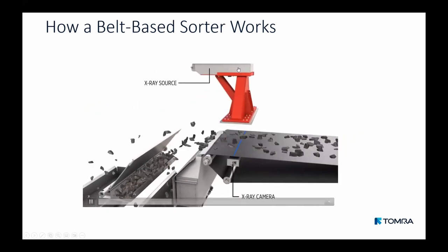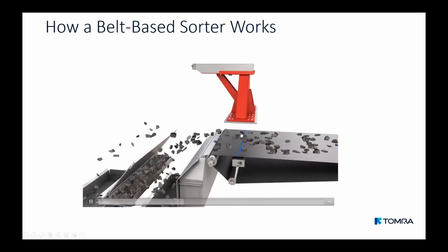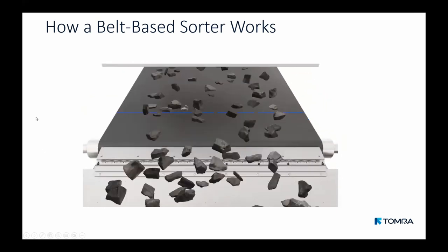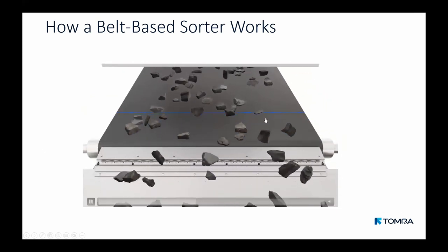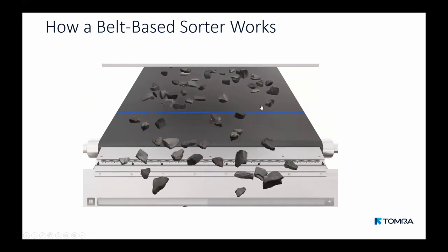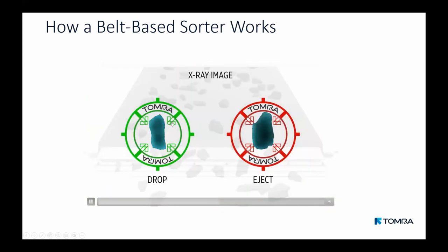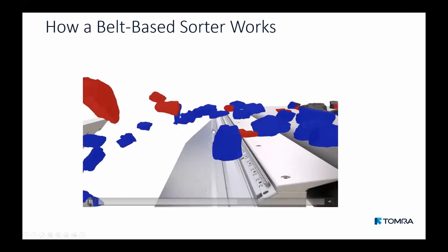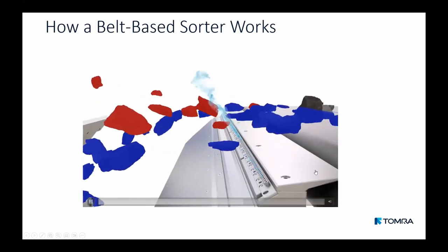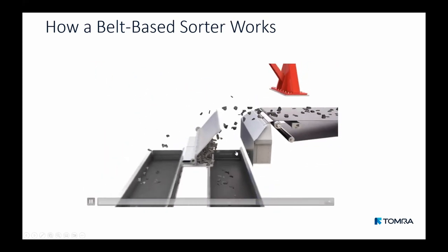They're gonna pass underneath an X-ray source, a tube. The X-rays are gonna go through the rocks, through the belt to a sensor underneath the belt. Then just like the chute-based sorter, we're gonna do some image processing based on the physical characteristics, in this case, atomic density. We're gonna make a map of which rocks are where. So rocks that we want to eject, rocks that we want to keep. We'll make a map of those and then eject the ones that we want to get rid of. Notice the bank of several hundred air ejectors here to make that separation.